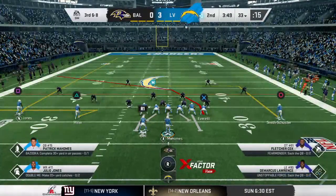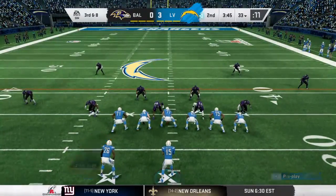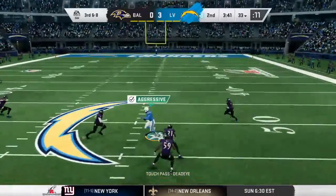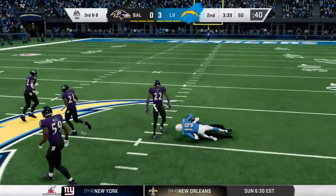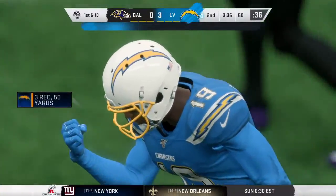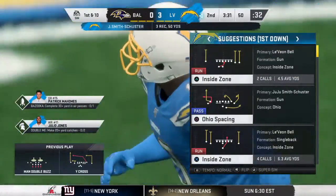The Chargers on 3rd down. They've been good, 3 for 4 thus far. This is 3rd and 8. To throw, it's Mahomes. Over the middle, hauled in by Smith-Schuster. And he gets this one to midfield before he's brought down. It'll be a pickup of 16 and a Charger first.